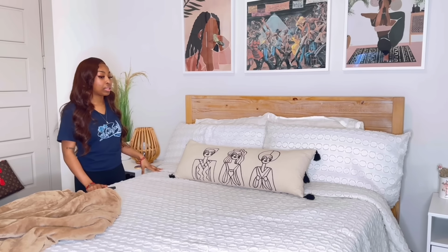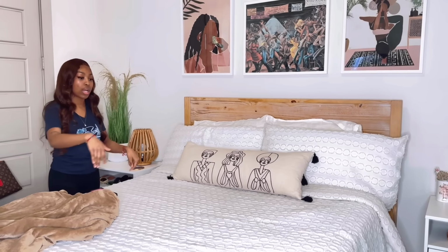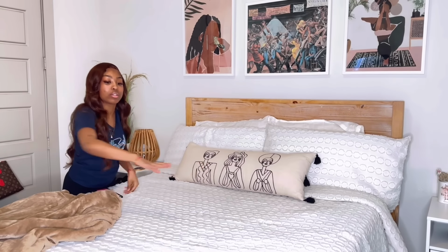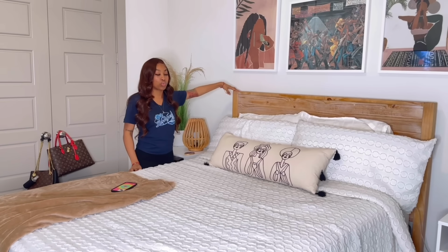King size, queen bed, but I just got a king size comforter because I wanted it to flow on the side. I think you can see over there, it's covering the whole sides of the bed. And then the actual bed is from Wayfair.